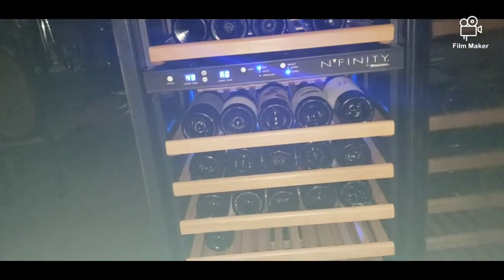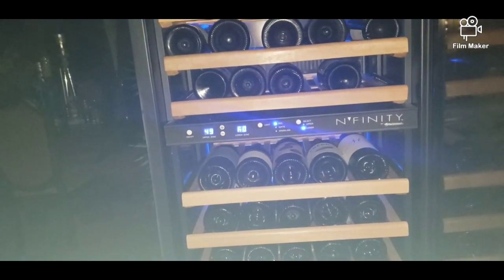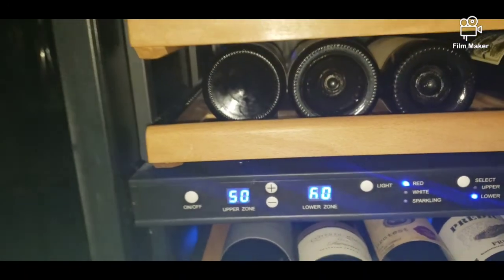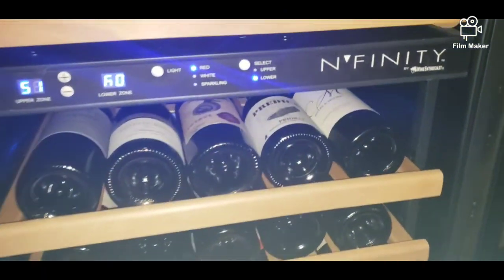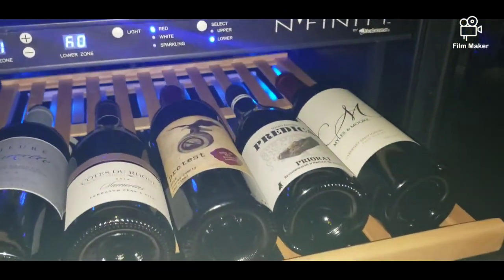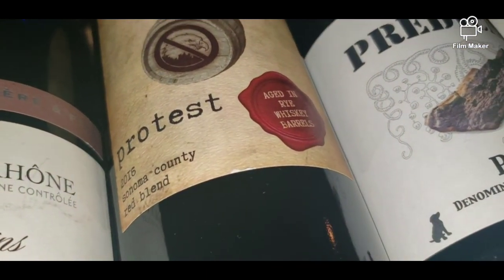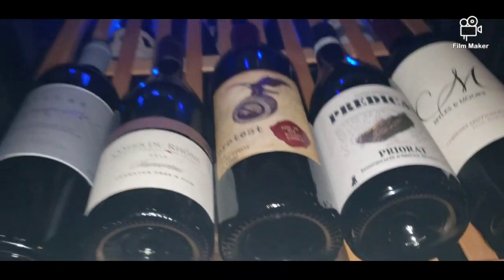And then right here underneath the temperature reader, that's what I call it. I don't know the right name for it, but anyway, underneath there, I have my reds, and a lot of my reds, I have a lot of Sonoma Valley reds. Guys, this right here, OMG. It is absolutely amazing.